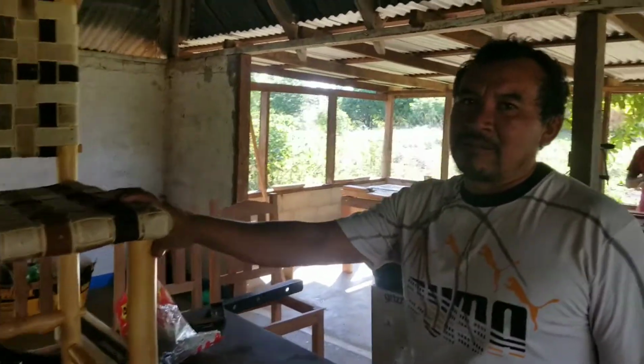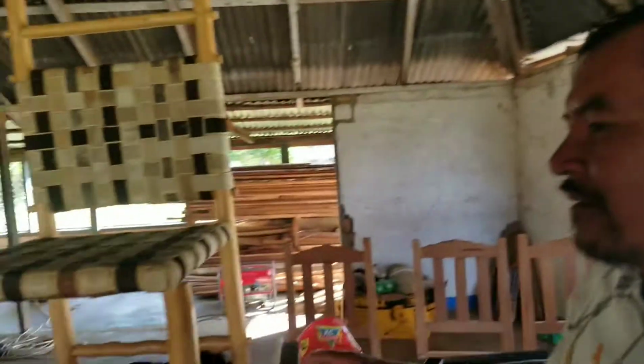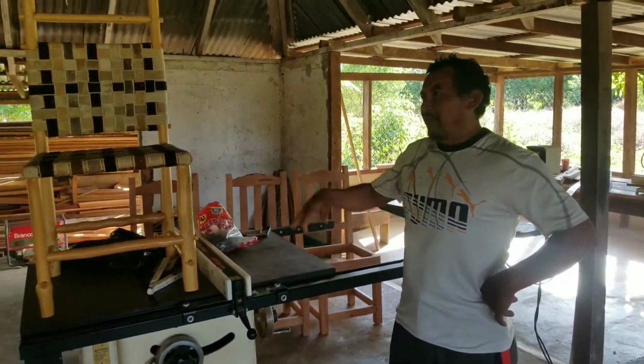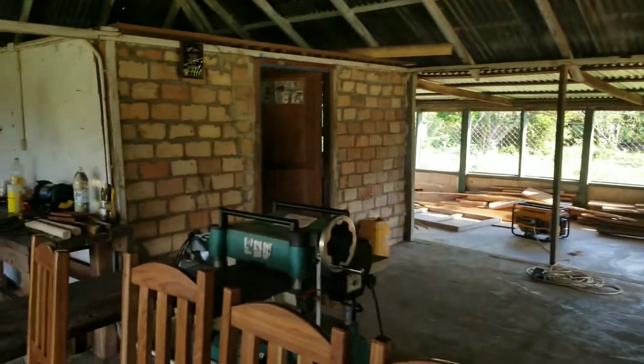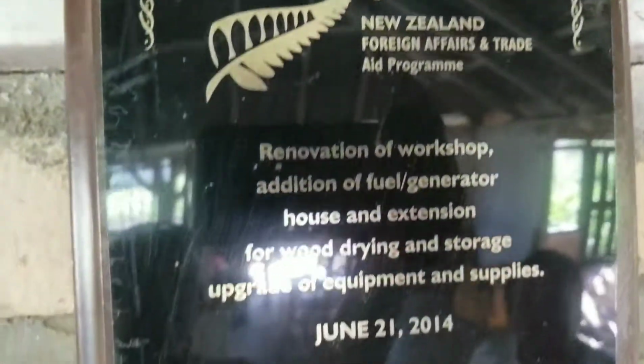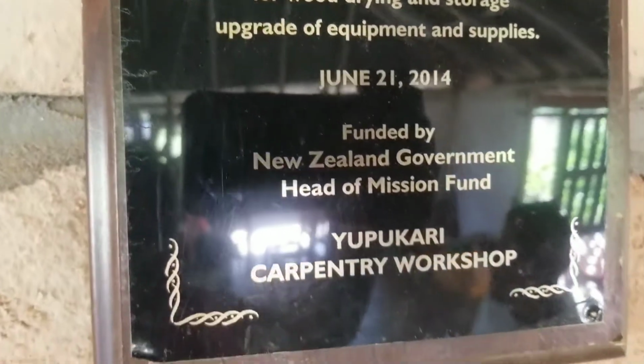How were you all able to purchase the machines? These machines were purchased from a grant. It was funded by the New Zealand government. June 2021, that's when it was renovated and funded by the New Zealand government. All right, thank you.